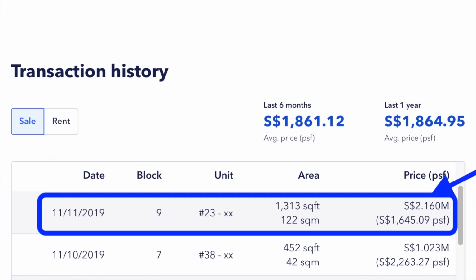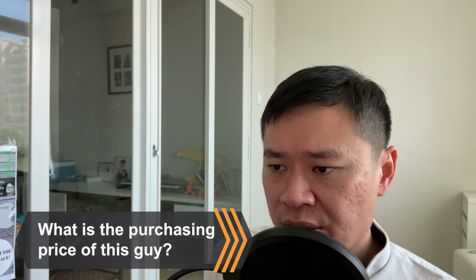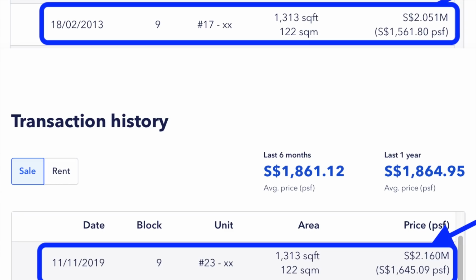What we realized when I map out the transactions over here, if you were to sell this unit in block 9 again, square area 1,313 square feet, you'll be selling at a price of about $2.16 million only. Now let's try to guess what's the purchasing price for this person that is selling. You realize that the purchasing price, if we use again at least $5,000 per floor, the best data we can find is this one over here on top. The purchasing price for this unit back then is probably $2.08 to $2.09 million.